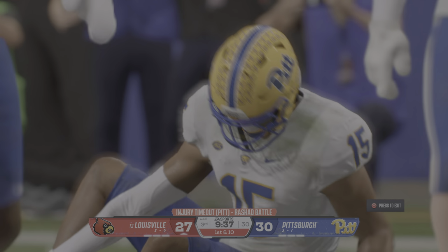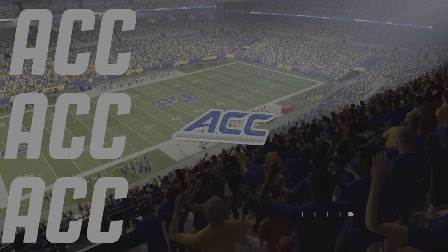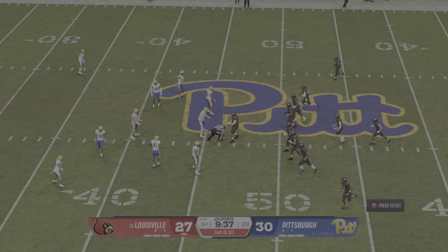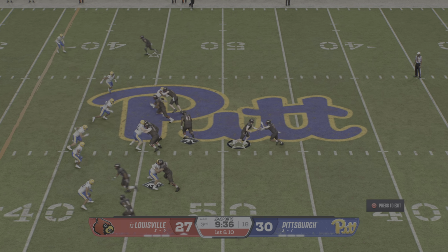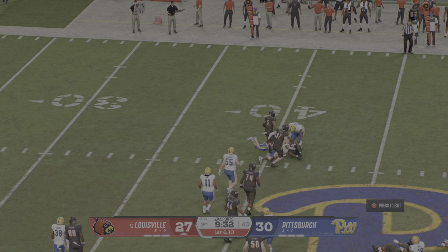Dragged down at the 46 after a pickup of 5 and the first down. Man down on the play as the officials take a break to let him be checked out. Now it's 1st and 10 from the 46-yard line. They'll go to the ground. Oh, he's got some space.